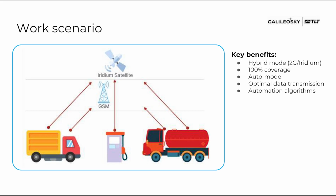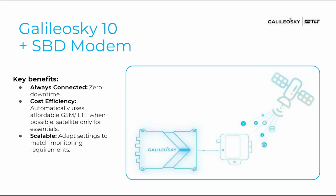And if you're ready, I just want to present our best solution for both GSM and Iridium. It's our new feature. Please meet Galileosky 10 that is integrated with Iridium modem. For more details, please address our support team. It switches between 2G, 3G, 4G, and satellite automatically, unlike base block Iridium that switches only between 2G and Iridium. This is a more advanced solution, so pay attention to this as well.